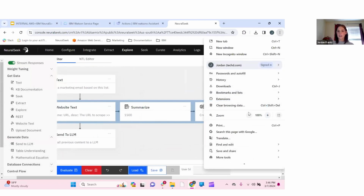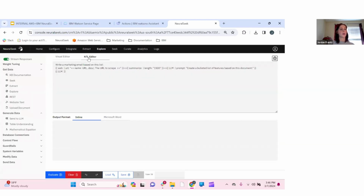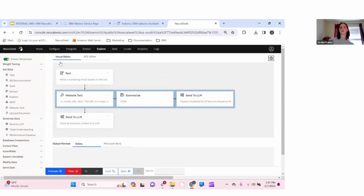And I'm going to zoom out just a little bit so we can better see. Perfect. So here within Explore, we offer two different types of editors. And the first one that generates is our visual editor. And anytime you generate a prompt or a box or a template, it'll also show in the NeuralSeek template language editor as well. Any edits that I make within one editor will also appear in the other. It's just for ease of navigation, which one you prefer, but we're going to stick with that visual editor.